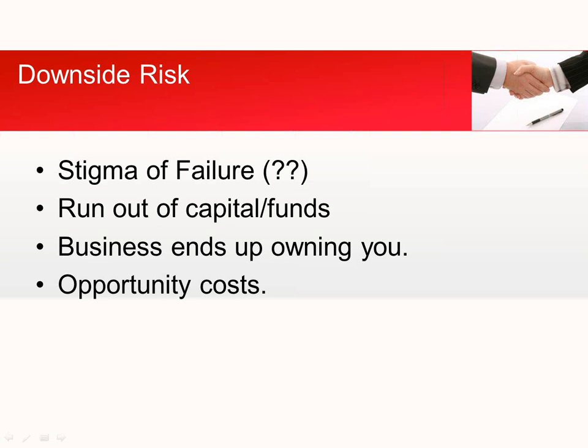The next downside risk to starting your own business is the fear or worry every day, every night, of running out of money. You need money to pay payroll. That is the most common worry of entrepreneurs. You have to make sure that people who help you are well paid.